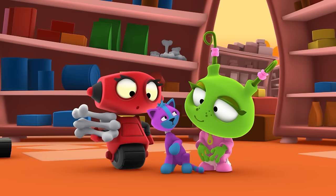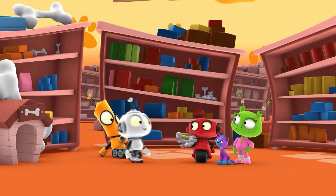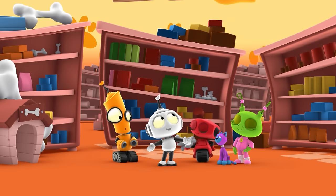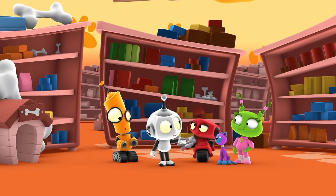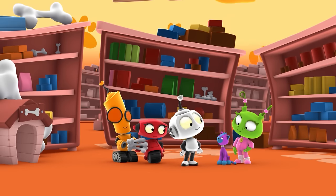Don't worry, Violet. We'll find whatever it is you need. Right, Rob? Right, Emma. This place is huge. So we can split up and search for the space cat department. Violet, you be a good cat and stay here.